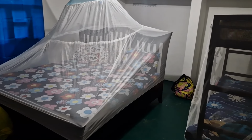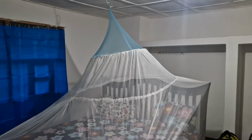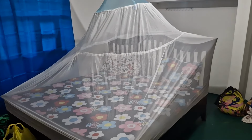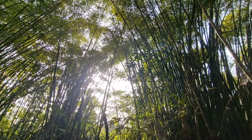And let me show you guys quick our little room right here, which is actually quite big. But these are the nets. You definitely need to have the nets in order to protect yourself from the mosquitoes. Here's a better view of the bamboos, how gigantic they are, just like the ones in Japan.